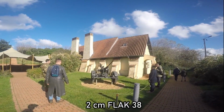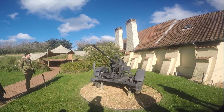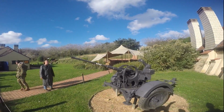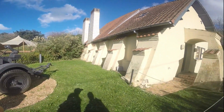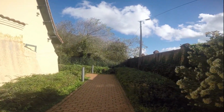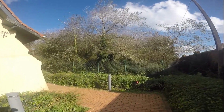The improved Flak 38 Flugzeugabwehrkanone 38 was a 20mm anti-aircraft gun used by various German forces throughout World War II. It was not only the primary German light anti-aircraft gun, but by far the most numerously produced German artillery piece throughout the war.